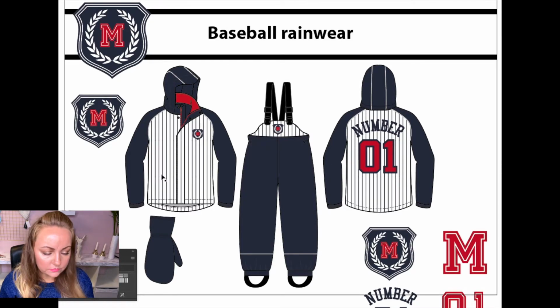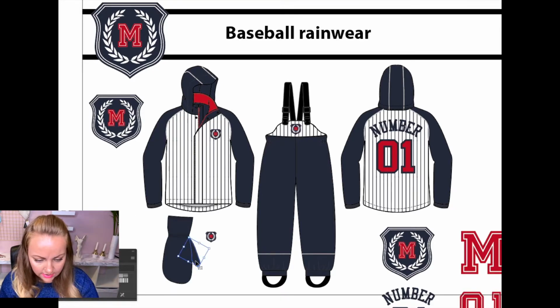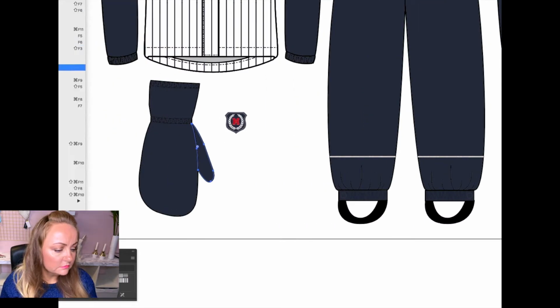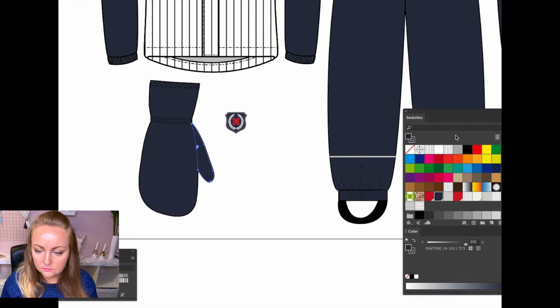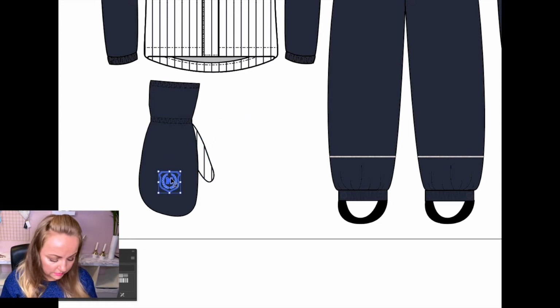Now what to do? Oh, let's put this one on the mittens as well. Maybe we should make something on the mittens striped. Let's go with, if we make this one white and then Command C, Command F and striped, and then I put this label maybe here.